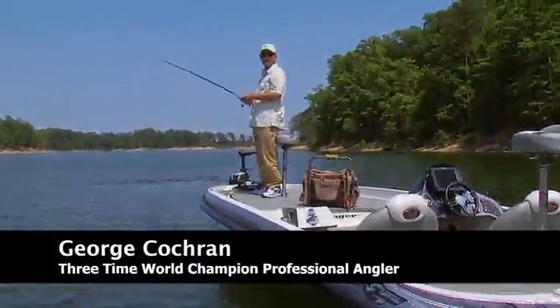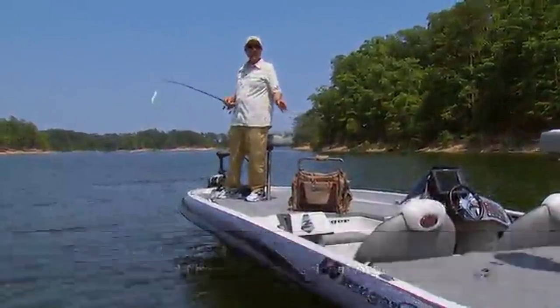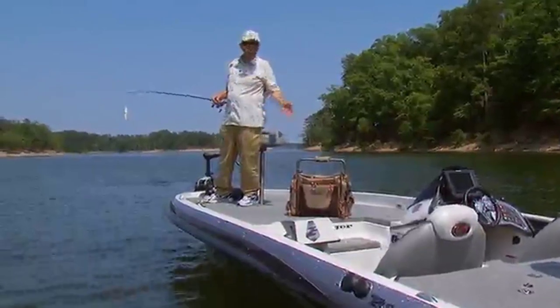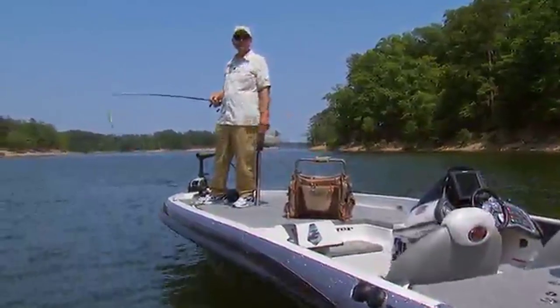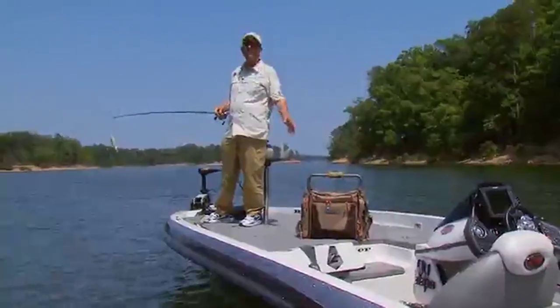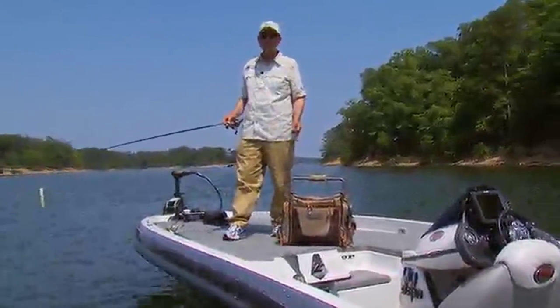Hi, I'm George Cochran, three-time world champion. CLC's been making the best bags for 30 years in the hardware business. I took some of them fishing. I said, hey, let's do something with the fishing tackle boxes, the bags. They said yes, and they are making the best bags you can buy. They've got everything you can think of in these bags.